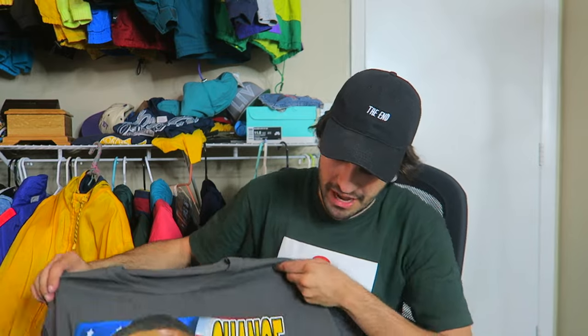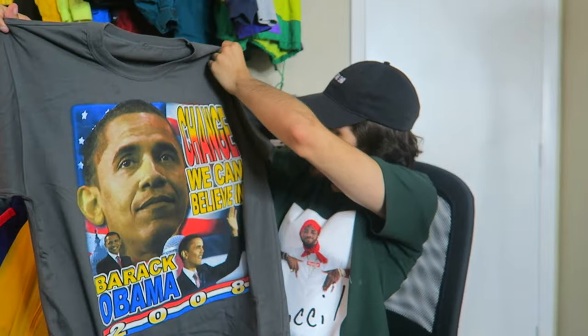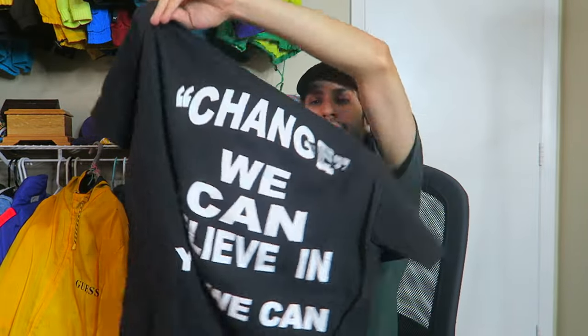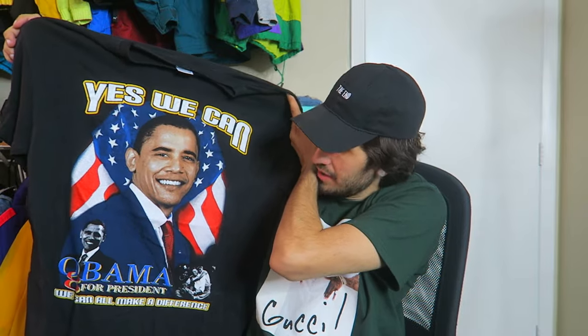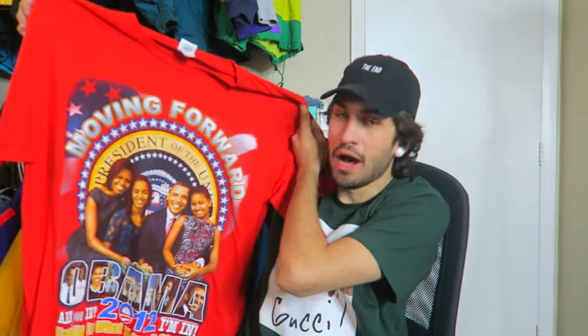So to start it off, we have, this is just a front design, but the design is crazy. It says, change we can believe in, Barack Obama 2008. Got a double-sided one, change we can believe in. And then on the front, we have, yes we can, Obama. 4 more years on the back. And on the front, we have moving forward with Obama. So if you guys are thrifting and you ever see double-sided, yo, I swear, every time I make a vlog, somebody calls me.